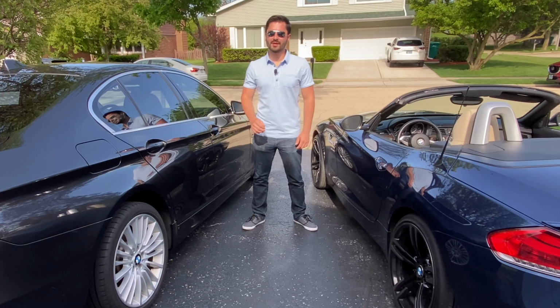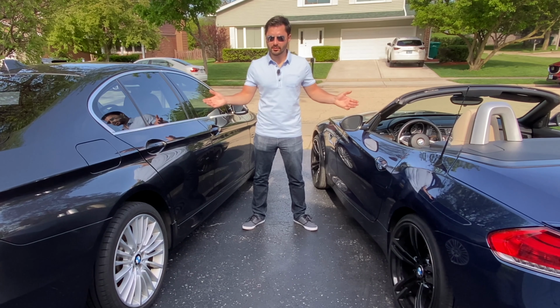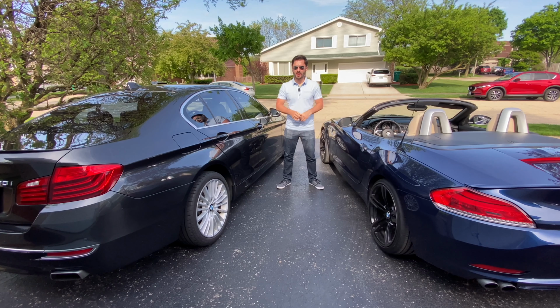Number 3, you must follow the maintenance schedule for the items suggested in your service manual. Both of these cars came with a service manual that shows you exactly what kind of stuff you need to be doing at which mile or year intervals. One thing that's an exception here is that you should be changing oil way more often than what the BMW suggests. They're telling you 10 or 15,000 miles. That's ludicrous. Don't listen to that.